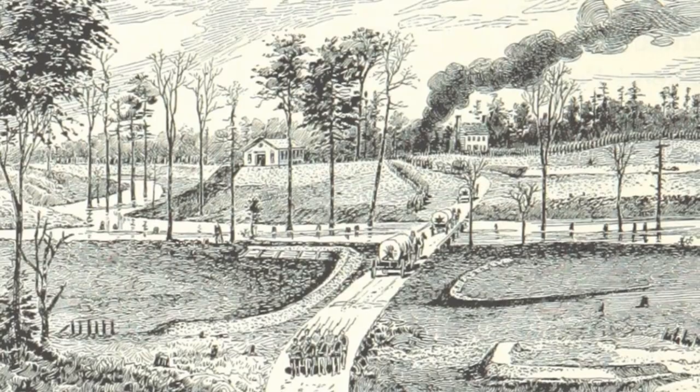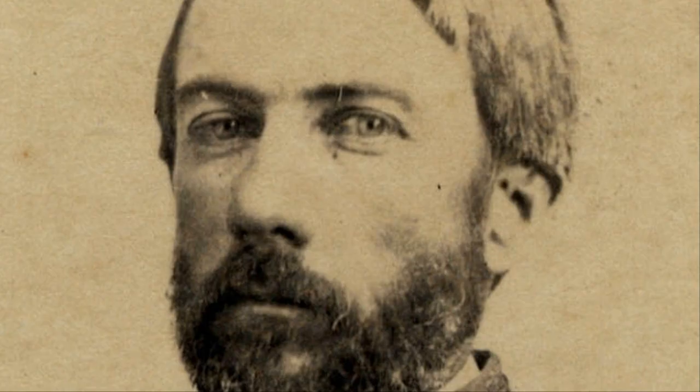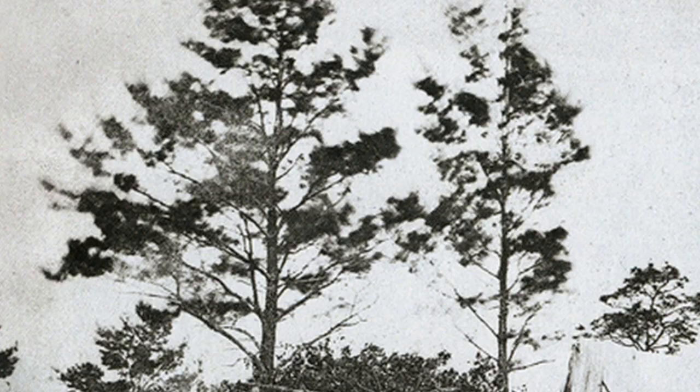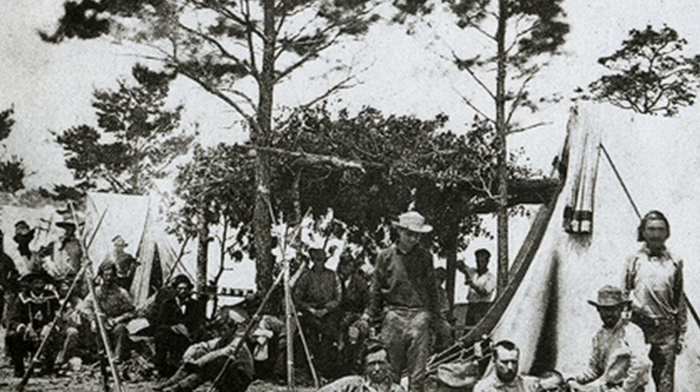Magruder sent two regiments and a conglomeration of other units to Bethel. Colonel Daniel Harvey Hill commanded the 1st North Carolina, sent to defend their sister state, Virginia. The 3rd Virginia was the other regiment, and they were followed by the Peninsula Cavalry under John Bell Hood and the Richmond Howitzers commanded by President Thomas Jefferson's youngest grandson, George Wythe Randolph, just to name a few.